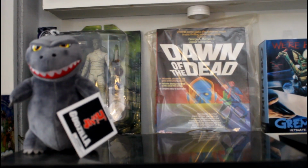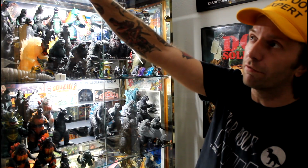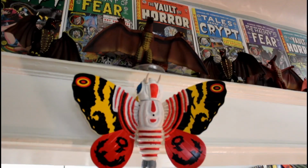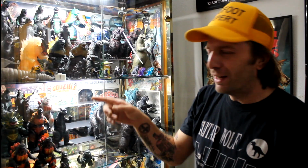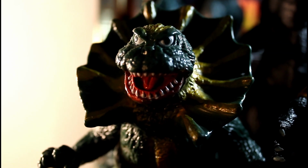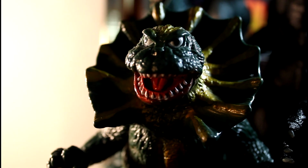There is also Godzilla stuff kind of everywhere. Up on this door frame over here I've got all my Rodan toys and a Mothra toy hanging right there. It should be pointed out that this guy's not actually Godzilla, he's an Ultraman, whatever. And these are my kitties.